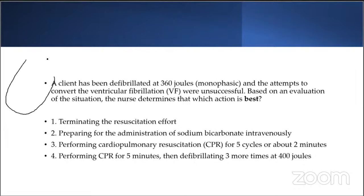So again, this is going to be the patient's heart. We have our atria on top, our ventricles below. What is happening with fibrillation? Multiple ectopic foci are firing at the same time within the ventricles. Multiple ectopic foci are firing within the ventricle. And what is that going to do? It's going to confuse the ECG.